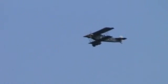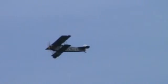The Red Baron of Germany, Manfred von Richthofen, flew the D-7. However, he never flew it in combat, especially with the Fokker triplane. He lost his life there in April of 1918.